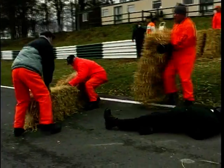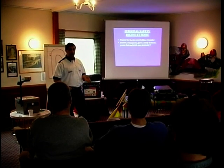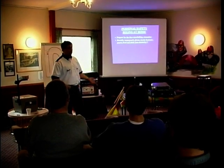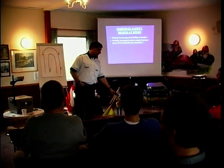Not necessarily steel toe caps, but boots to protect the ankle, and they're a lot sturdier if you do have to run on and kick something off, like an exhaust, anything like that. It's far better to be kicking it with a boot rather than a trainer.